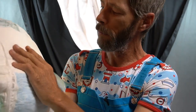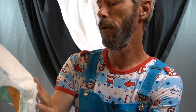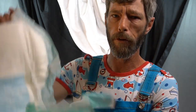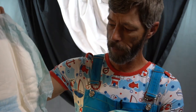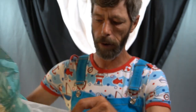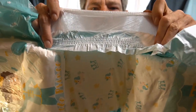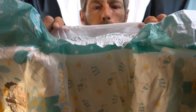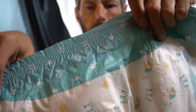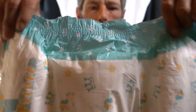So, the liner in the acquisition zone. Liner's nice and soft. Just kind of your typical smooth liner feel. Acquisition zone, nice and wide. Covers the majority of the pad there, the inner pad liner. So, leak guards, nice tall leak guards like we see from our typical boutique diapers, so that's good. Leg gathers, we got 4 strands of elastic there. Plenty of stretch. Very nice.